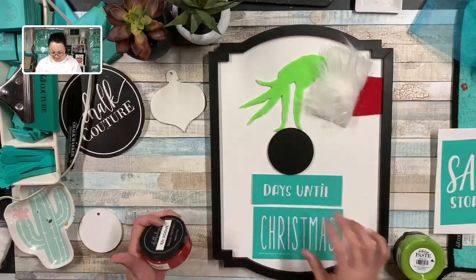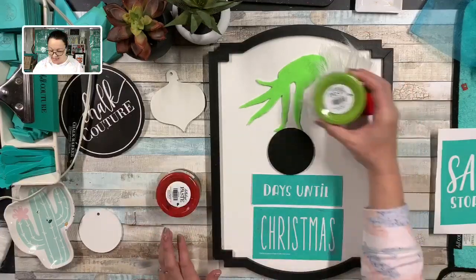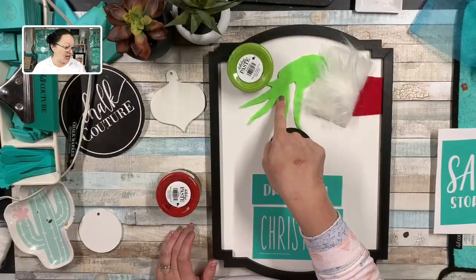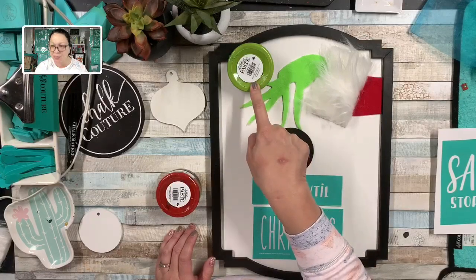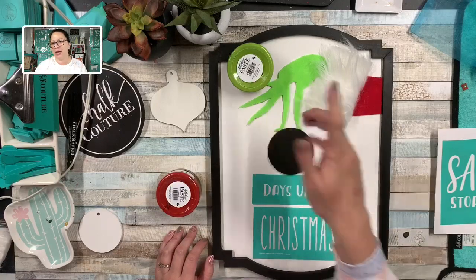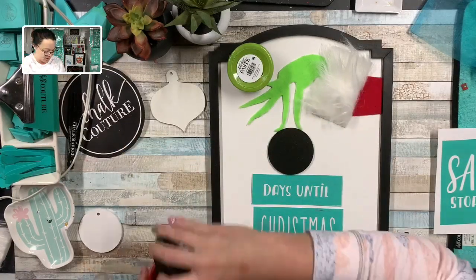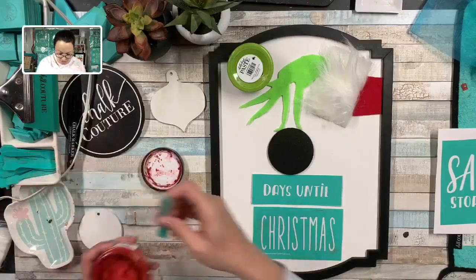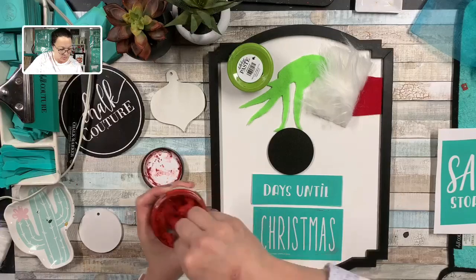Okay, so let's use Spring Zing. I think Spring Zing really matches the Grinch hand very, very good. I think Citrus Splash might, but if you like the Spring Zing and you don't want a full jar, pick it as one of your colors and I can put it in the little jar for you. Okay, so I'm going to use these two colors.